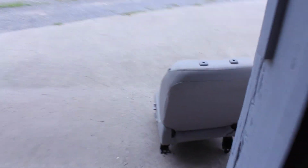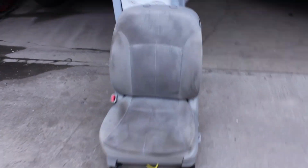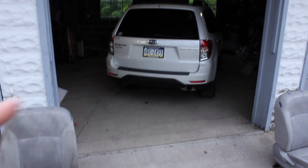Forrester's still in the garage. We get the seats pulled out here because we are going to start with them so they can dry while I'm working on some other things. Really all I have to do today are these 2 seats, the spot on the rear seat that we all know, and that spot on the carpet. That's all I got to do before I paint correct it.